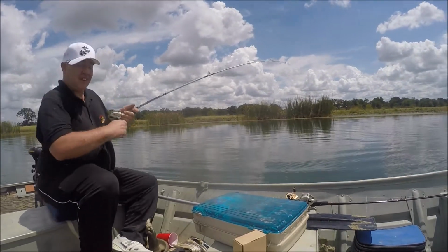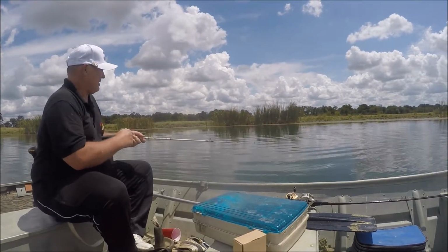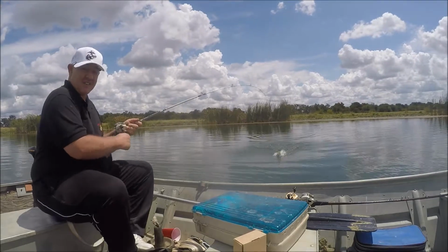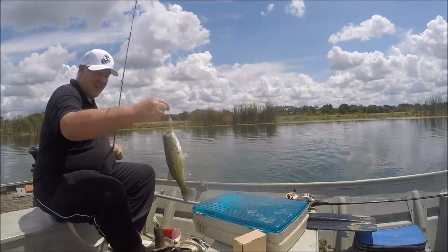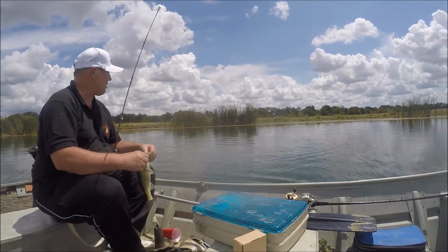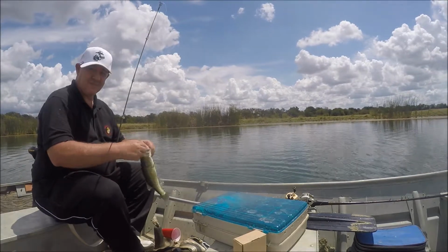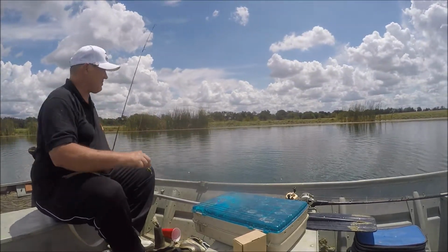There we go. It took me 3 tries to get him. Second cast of the day. Got a little bass. Look at there, laying right over against that moss. Nothing big, but hey, it's a start.